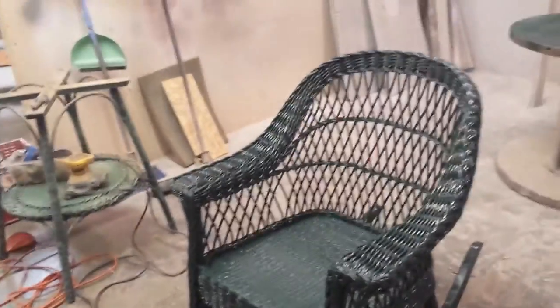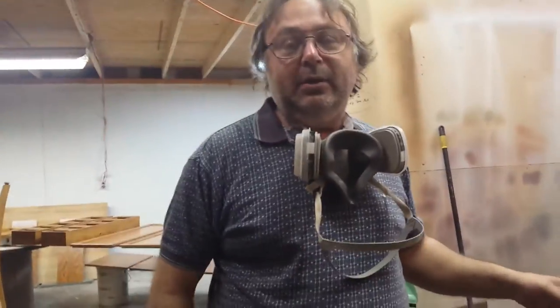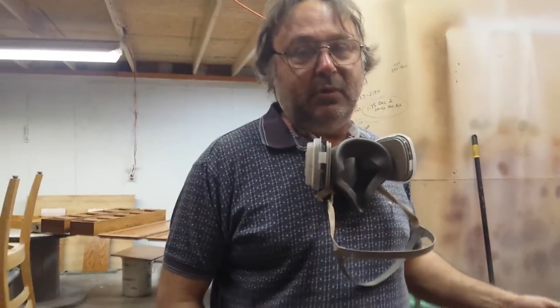Very nice. Yep, looks very nice. That's just coating it out one time. You gotta coat these things quite a few times because they're all different types of angles.